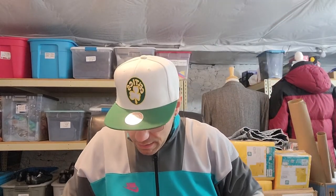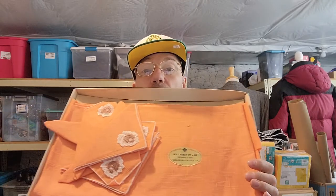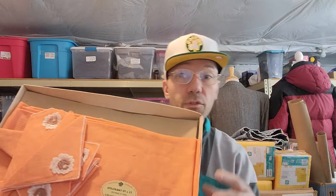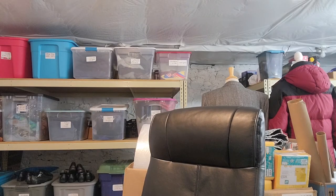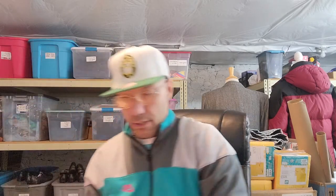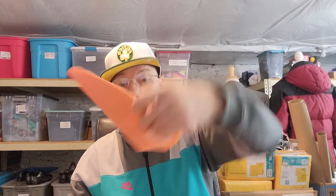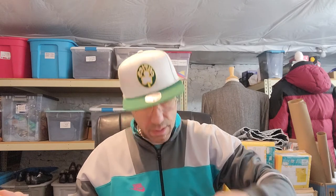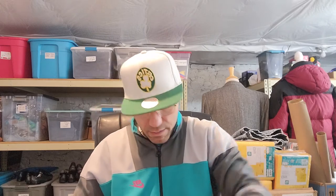And this Majestic Creation, this is a tablecloth set. I seen these selling really high, like $60, $70. I'm like, wow, for a tablecloth set. I just dropped all of the napkins. I don't know if it's complete, but it has one, two, three, four. So there's five, six.